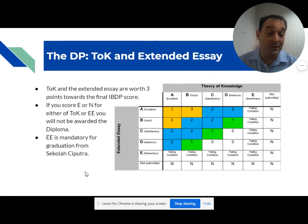The very important thing to notice is scoring an E or an N in extended essay or TOK results in a failing condition, and then the diploma program will not be awarded, no matter how many points you score in your subjects.